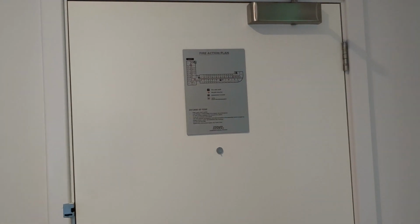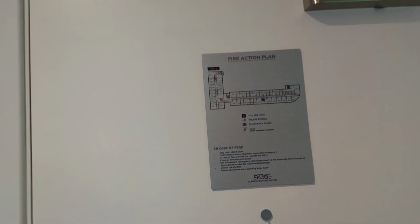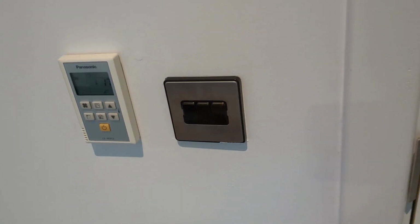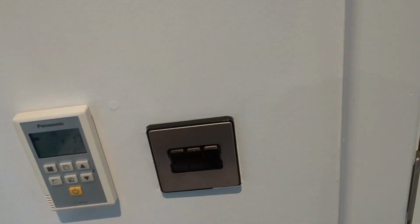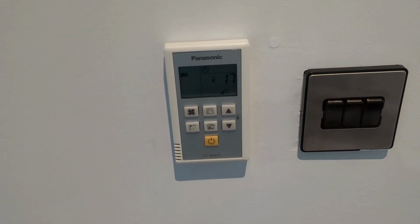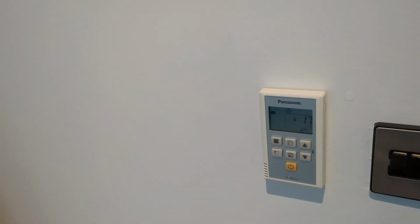Now, as usual with our room tours, I like to start off at the front door. We've got our fire action plan right there. There's also a peephole and some strange locking system right there. To the left though, we do have your lights right there, and this is the controls for the air conditioning unit, which is really good, I must say.